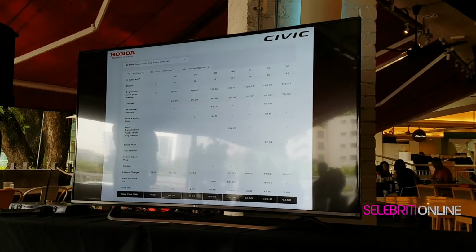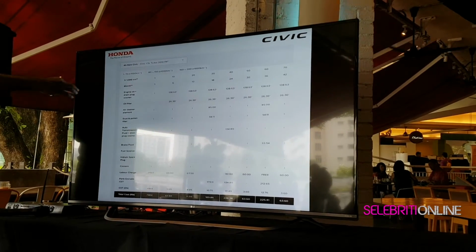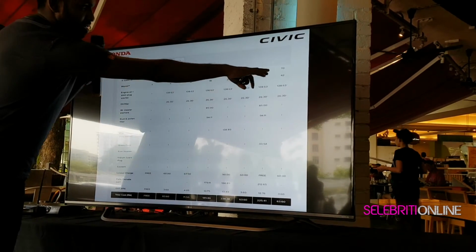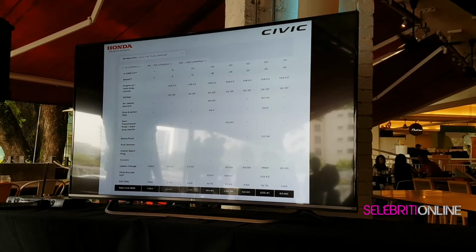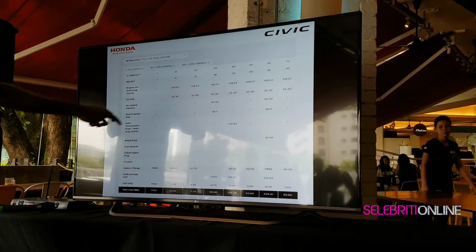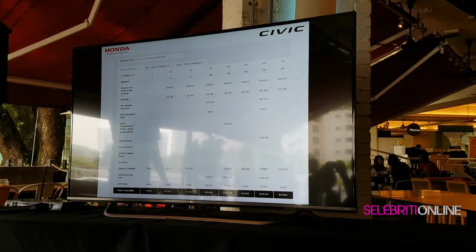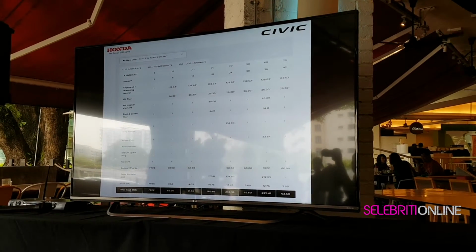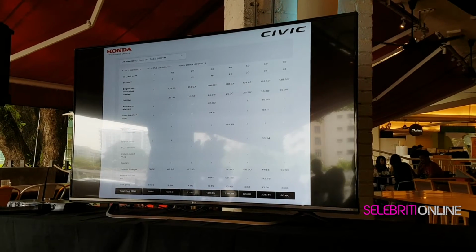Just to share, as you can see, from the first 1,000 to 70,000 km, the maintenance cost is not high. Even your major service at 40,000 km, you're only paying 240 ringgit, including the labor. So the maintenance cost is not high to own a Civic.